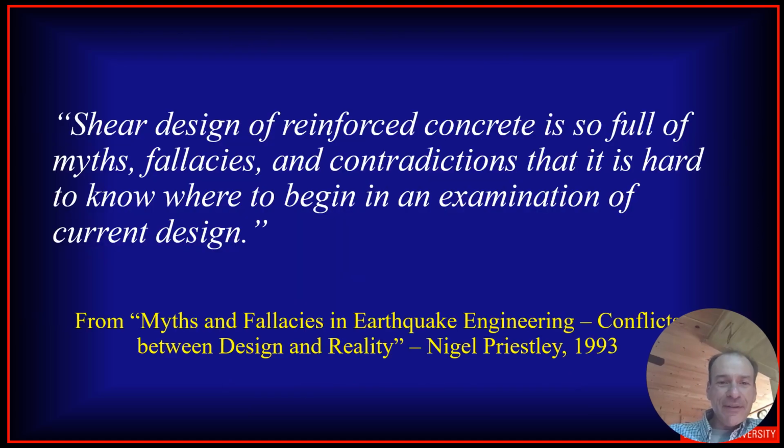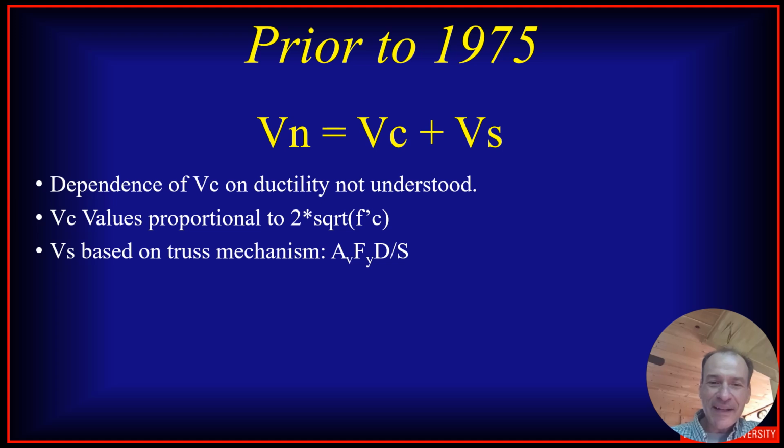So how does this happen, right? So I'm going to go back to 1993 when my former advisor, in his very famous paper on myths and fallacies in earthquake engineering, conflicts between design and reality, talked about a lot of different things, but this quote is really prescient, where he wrote that the shear design of reinforced concrete is so full of myths, fallacies, and contradictions that it's hard to know where to begin in an examination of current design. I always found that to be a really kind of amusing and interesting quote. So if you don't know where to begin, maybe we begin at the beginning, right?